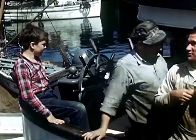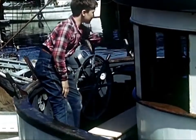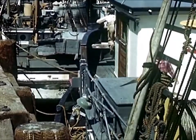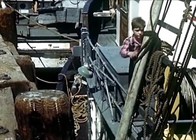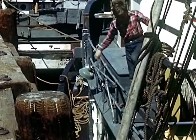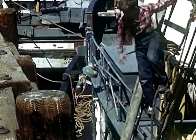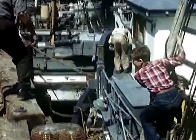Bob's Uncle John is a fisherman on this ship, and he promised Bob he could help with the nets. Someday, Bob hopes to be a fisherman and ship out with them on the good ship Treasure Island. Uncle John gives him a hand.